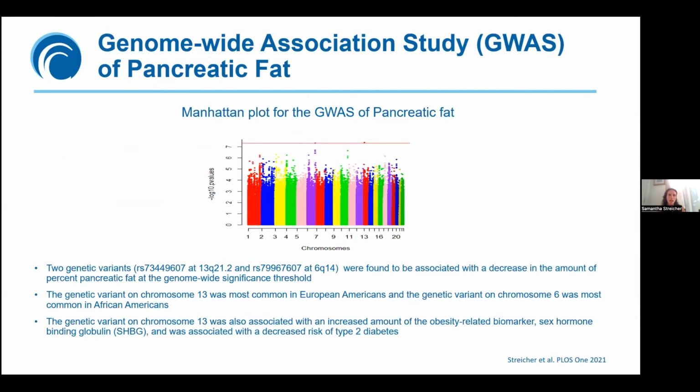So I've conducted many GWASs on Mana, but I found the strongest associations with the GWAS of pancreatic fat and the GWAS of visceral fat. I'm going to briefly go through those GWASs now. This image is a Manhattan plot for the GWAS of pancreatic fat. On the x-axis is the chromosome number, 1 through 22. And on the y-axis is the negative log 10 p-value for each genetic variant. It's called a Manhattan plot because it looks like the Manhattan skyline with all of the skyscrapers. This red line also demarcates the genome-wide significance threshold, which is a p-value equal to 5 times 10 to the negative 8th, or a negative log 10 p-value of 7.3.